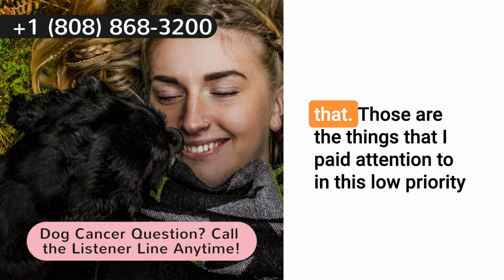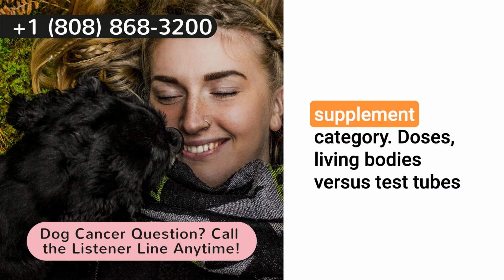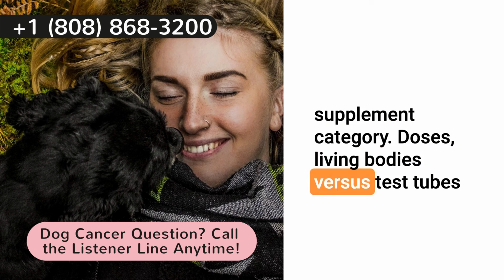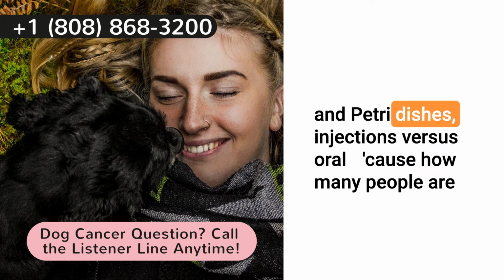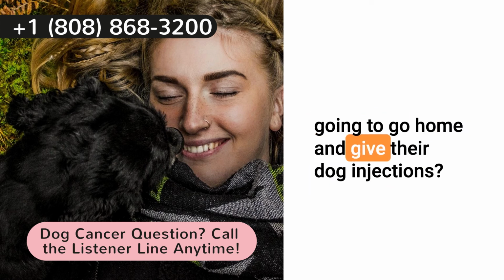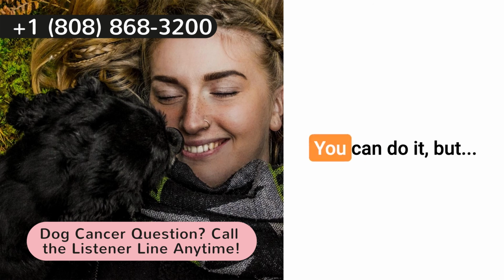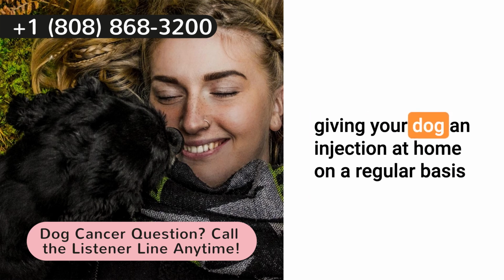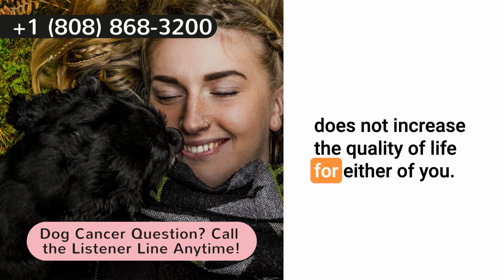So anyway, it's things like that. Those are the things that I paid attention to in this low priority supplement category. Doses, living bodies versus test tubes and petri dishes, injections versus oral. Because how many people are going to go home and give their dog injections? Not a lot. You can do it, but... Right. And you focus so much on quality of life, and obviously giving your dog an injection at home on a regular basis does not increase the quality of life for either of you.